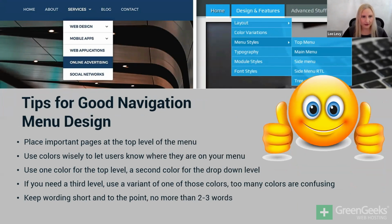So a couple of tips for good navigation is to make sure first that you put your important pages, the main pages, at the very top level. And use your colors wisely. Again, don't have your colors and your highlights going all over the place. Make sure that you keep to a nice neutral color scheme for your menu. And if you do need to have a third level where it's dropping down and then dropping over, again, that's fine. But just make sure that you keep everything easy for the client to get to where they need to go. And also keep the wording short and to the point. Try not to make the words on the menu more than 2 to 3 words, because then your menus will slide out way far off somebody's page and definitely won't be mobile responsive, which is very important.